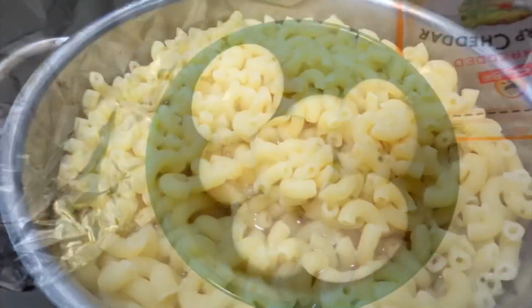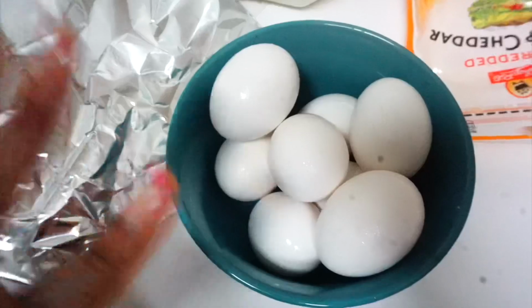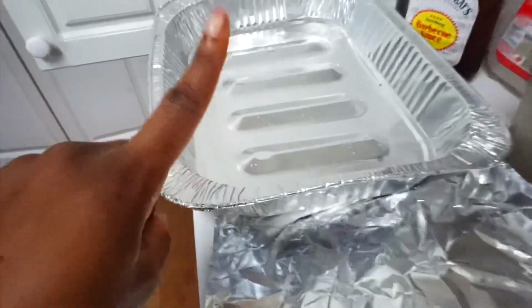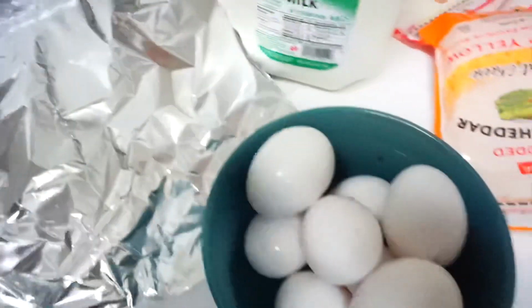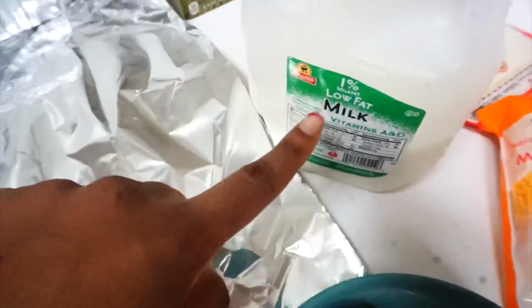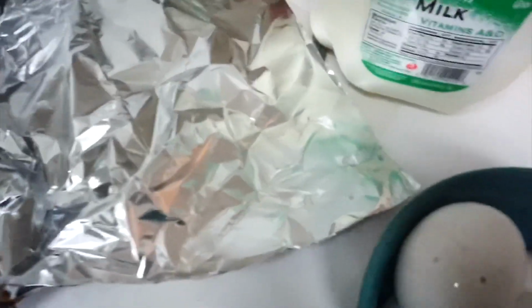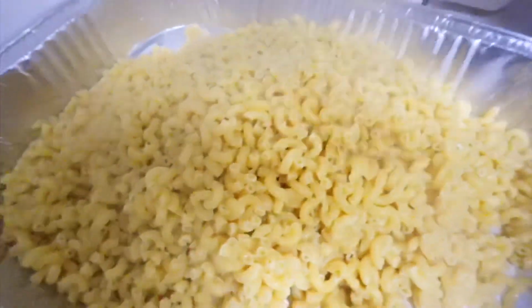Okay, so here I have some eggs that I'm going to crack. I'm going to crack about 5 for the batch that I'm making, which is this size over here from a macaroni and cheese. So I'm going to crack 5 eggs. I'm going to add a half a cup of milk, and then I'm going to add this extra mozzarella as well. Excuse me.